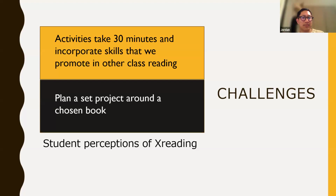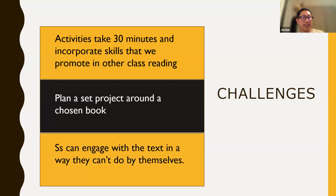And student perceptions of Xreading, they can engage with the text in a way they can't do by themselves, just doing the extensive reading on their own at home, in the train or something. It just makes it a little bit more engaging and fun for them overall, and hopefully translates to them doing more on their own outside of class.